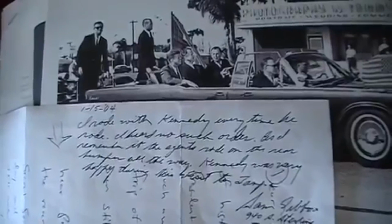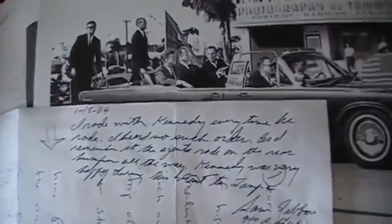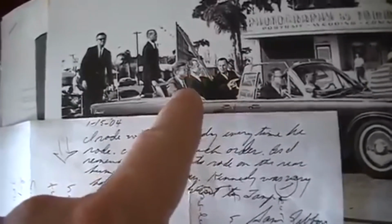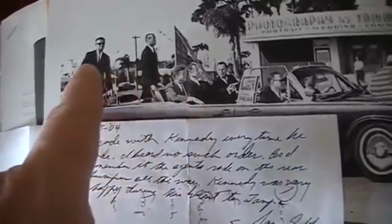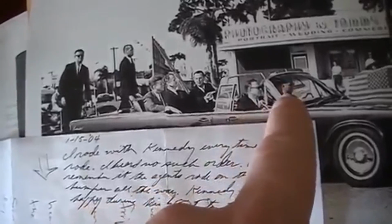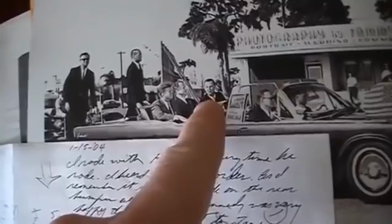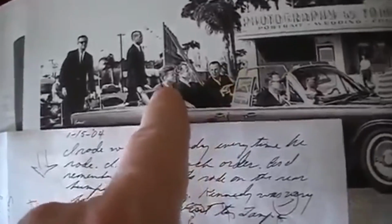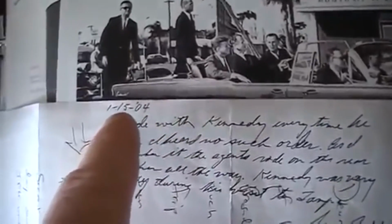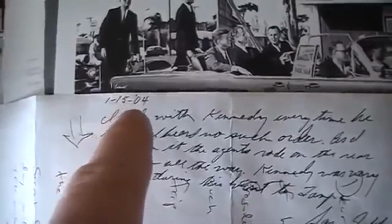Here's the fateful Tampa motorcade of November 18th, 1963. This is Congressman Sam Gibbons. There's JFK, Senator Smathers, Agent Don Lawton, Agent Chuck Zboril, Agent Floyd Boring, Agent Bill Greer. But let's focus on Congressman Gibbons. What did Congressman Gibbons have to say about the whole notion of JFK allegedly ordering the agents off the car in Tampa? Here's what he told me in this letter dated January 15th, 2004, years before the Kennedy detail saw the light of day.